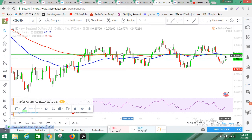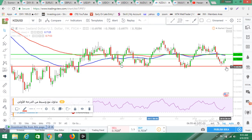It will be interesting to see how it closes on the daily, but most probably in the next 2 or 3 working days, like Monday, Tuesday and Wednesday, it will go up very fast, and then we can see a drop again in the New Zealand pair. So for me, I will be looking at 0.7147 if it goes up, and then at the end of the week my target will be 0.6843 and below.